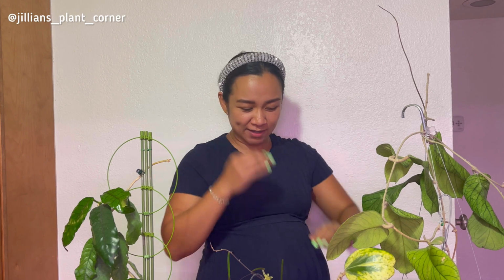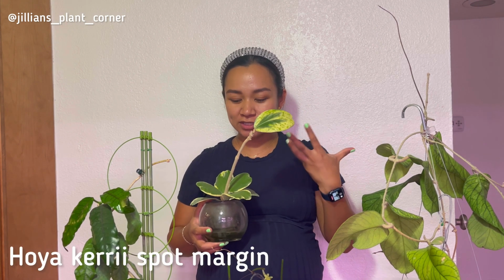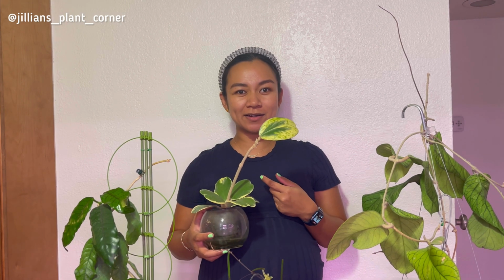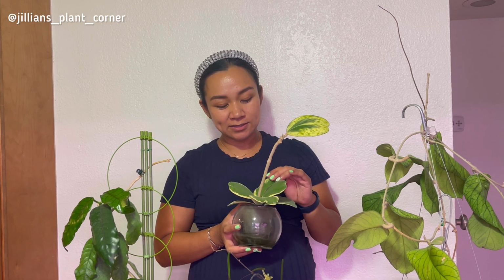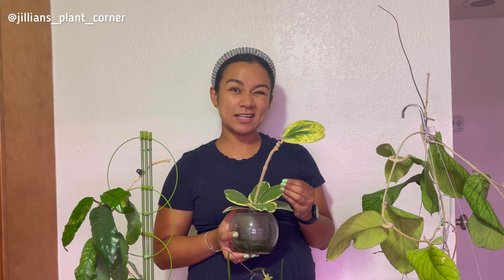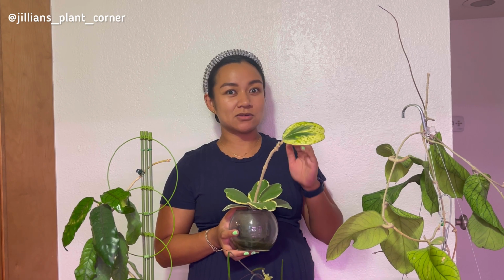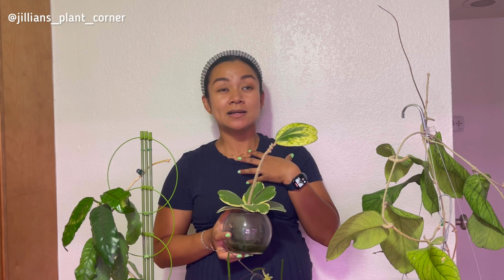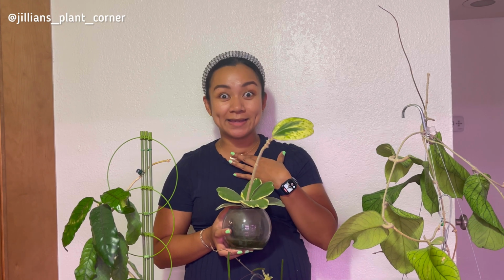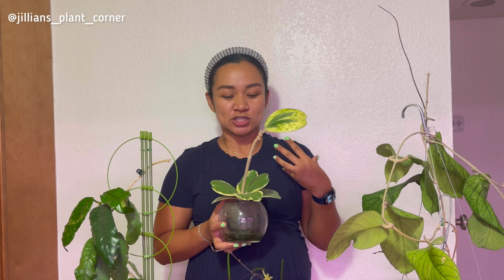But anyways, moving on. This is my Hoya Carry Eye outer variegation spot. I think there's a better name for it, like picta, whatever. But yeah, I got this one from Thailand. And when did I get it? I forgot. Most likely 2019, because that was the height of me buying a lot of plants. I just like, oh, I don't have it, I'm gonna buy it kind of thing. So yeah, this is one of them.